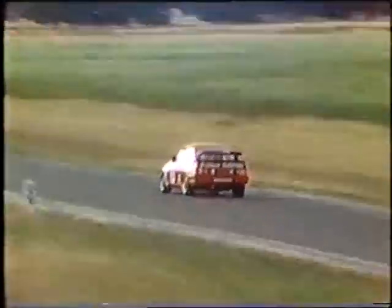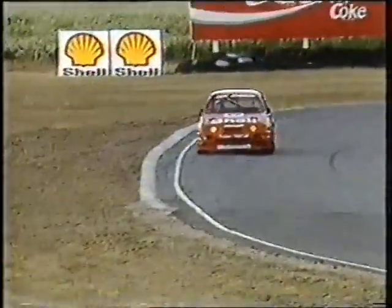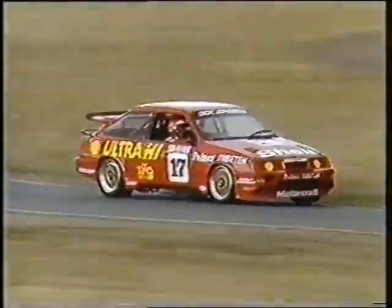Johnson still about 6 odd seconds out from Peter Brock. I'll check the gap for you once again. Jim Richards, I'd say, is about to be lapped by Dick Johnson, which is an incredible switch about from last weekend, although there's no question that the Nissan's a more comfortable vehicle at Amaru Park than it is at Symmons Plains. Actually, that gap Johnson to Brock has now come down again to 5.1 seconds. So I'd say Peter's throwing absolutely everything he can at Dick now, with only a few minutes to go.